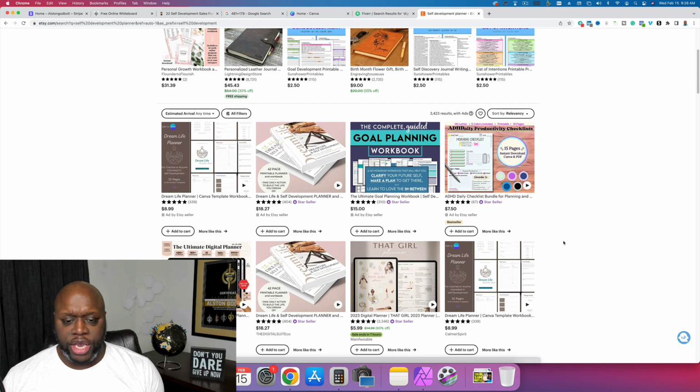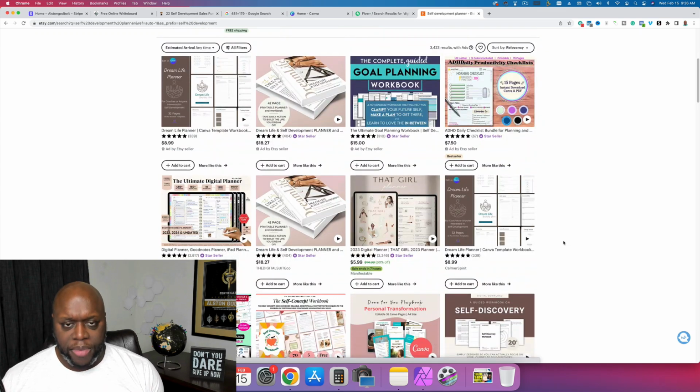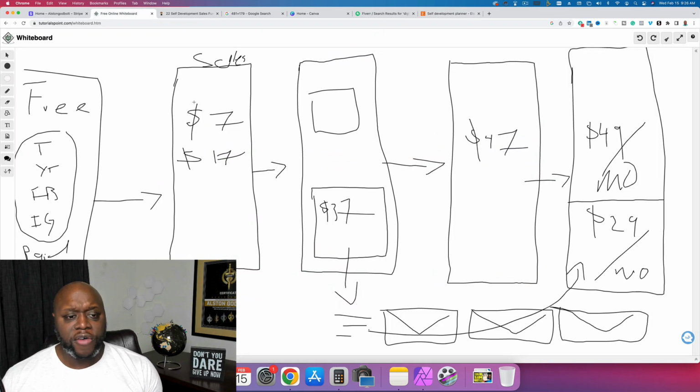ADHD productivity checklist. You could bundle all of these up and you can sell them for between $7 and $17. You can even go as low as $5 if you want, but you can sell it as a low front end offer, and then you can sell other stuff on the front end.